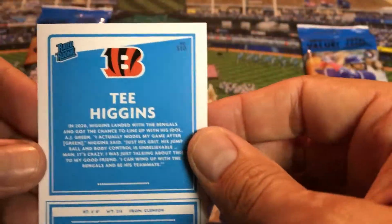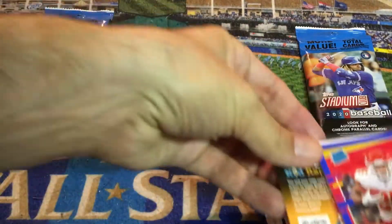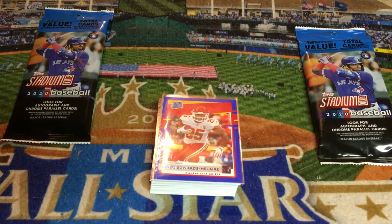I don't know a lot about T. Higgins, but hopefully he can start to establish himself in the NFL as well. So guys, we're 1 for 1 on our pack so far. We're going to keep that Edwards-Helaire right there. Going to have a little glare on it, but I apologize.